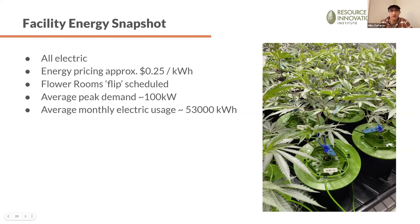So it's all electric, and I should mention it was LED off the bat, and got fantastic rebates from the energy company in Fitchburg, which is Unitil. Similar to California, our energy prices here in Mass are extremely high, 25 cents a kilowatt hour, which makes energy efficiency not just a nice to have, it's critical to stay in business right now. If you're not energy efficient, you're losing money on every crop.